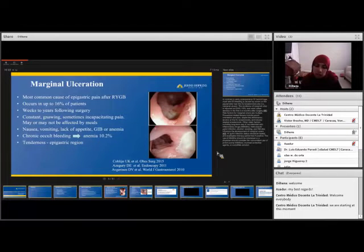And then you have to start the patient on proton pump inhibitors or Carafate, or sucralfate, which will coat the lining of not just the stomach pouch, but also the jejunum, and it will promote healing.